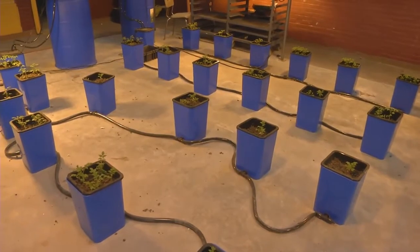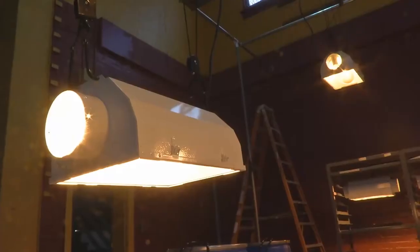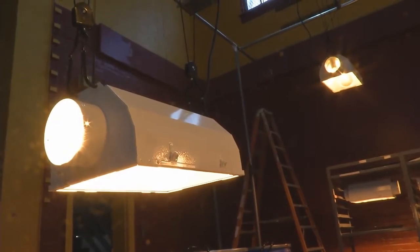We'll be using LEDs, which are a lot more energy efficient, and they're drawing something like 70% less power than these traditional supplemental lights. And that's really where our research is going to play a really big role in us quantifying some of the theories around LED lights and whether or not they can meet the demand for food production intensively.